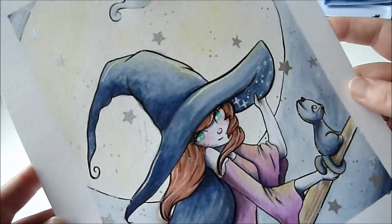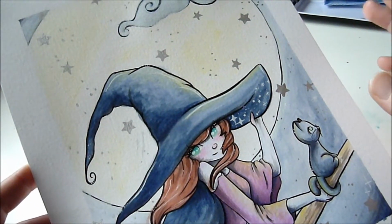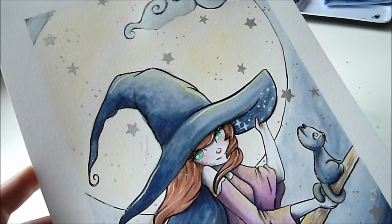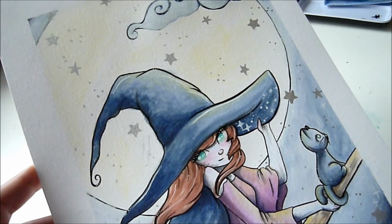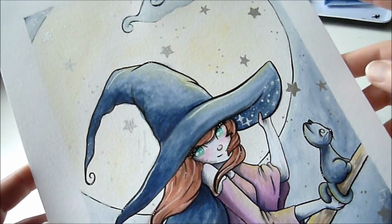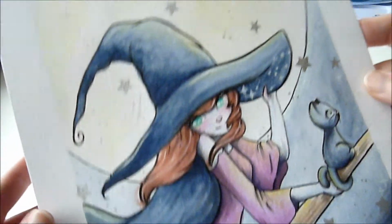But yeah, that's that done. I've got to scan it in and do the prints, but I think I'll do that tomorrow because there's not a lot of time left of today, and I have some other things that I need to do. But yeah, at least it's all ready, and it shouldn't take that long to do the prints tomorrow.